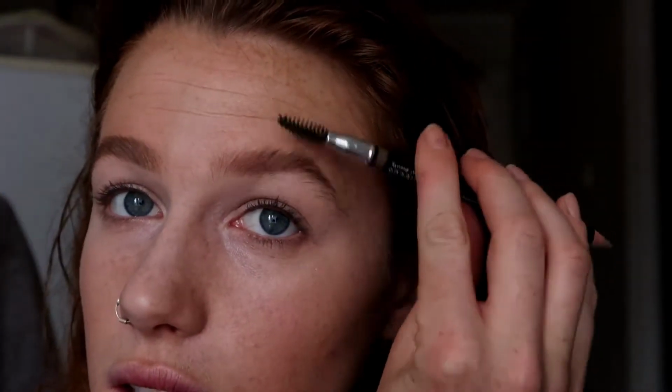So I've been trying out this, the Benecos Eyebrow Designer in the shade Blonde, for quite a while now, and I really like it. I would put it on an equal standard as the Catrice Eyebrow Stylist, which I use in the shade Ashton. Yeah, that's great. And this is equally as affordable.